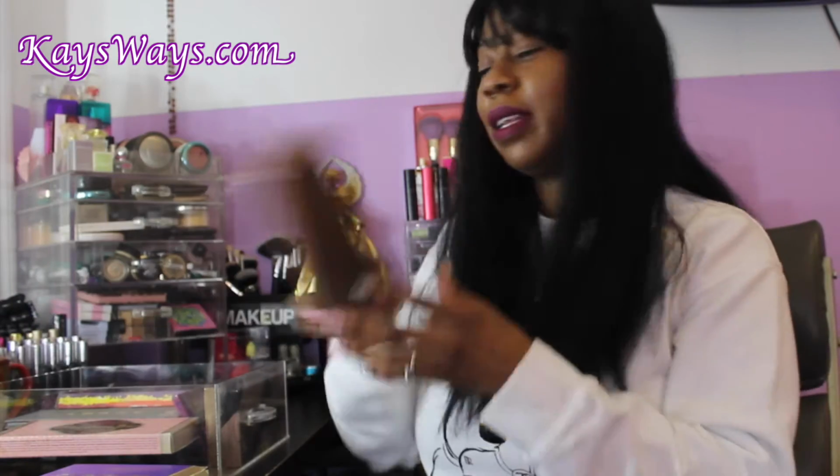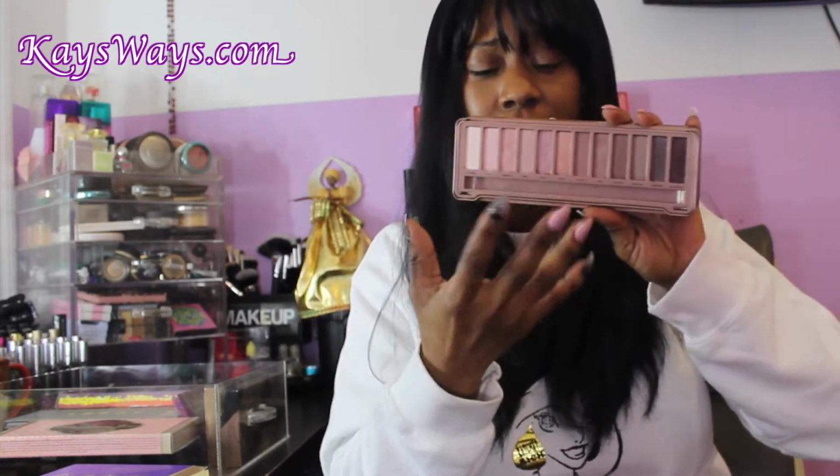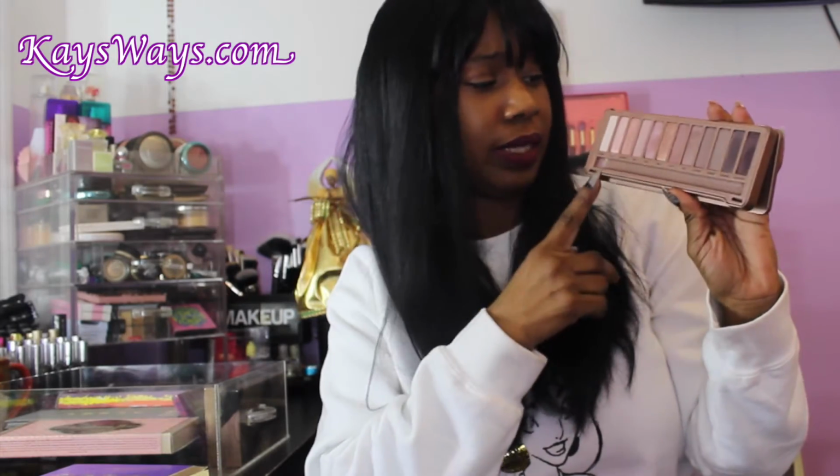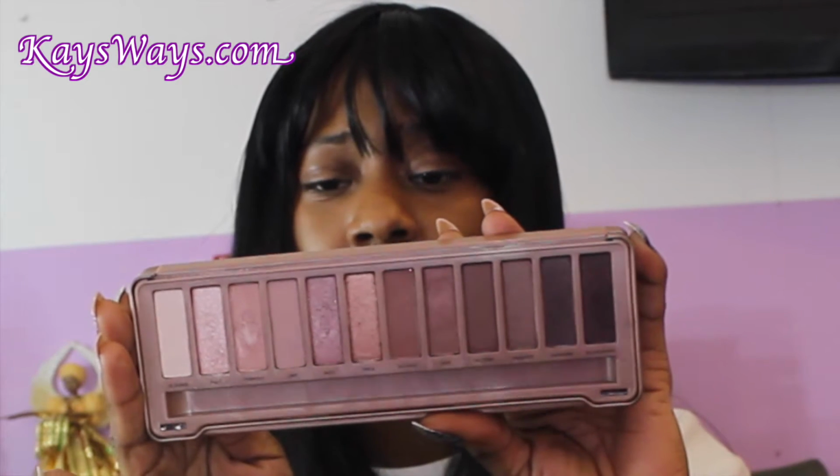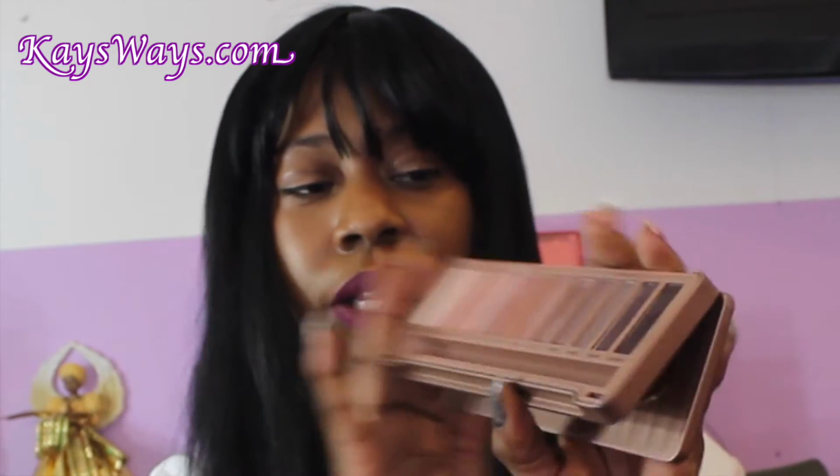Next eyeshadow palette in here. This is actually the only Urban Decay Naked palette that I have, and it is the Naked 3 palette. The mirror is the same length as the palette itself, and this one has those beautiful rose gold shades here. So pretty. I freaking love this.